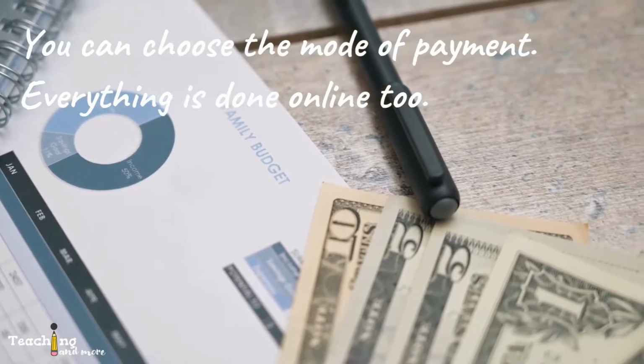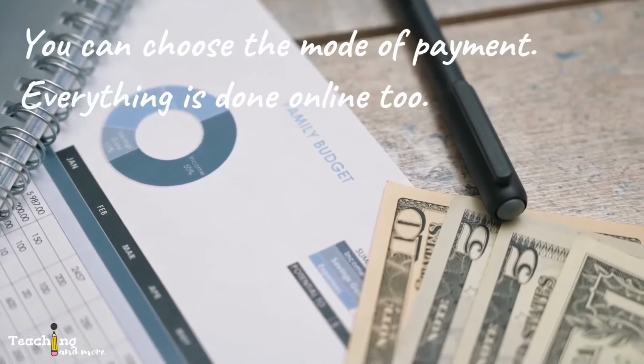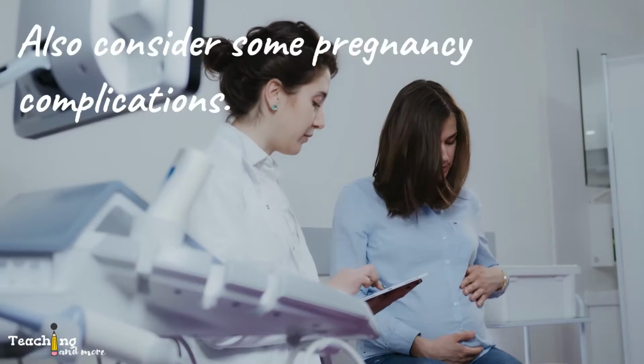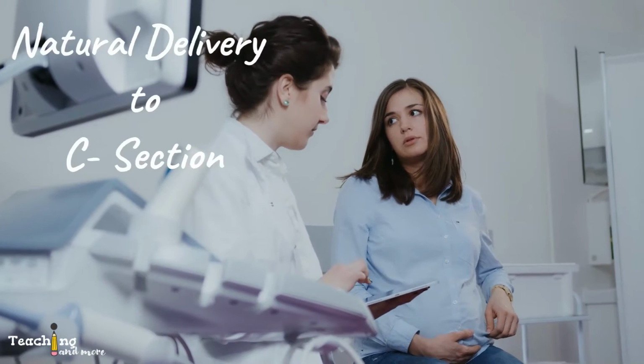So you choose how you will pay. Please note that this bill was only from this hospital. I had tests done in some other clinics too. Also, I had some complications during pregnancy and I had been brought to the ER a week before delivering my baby, so that's an extra cost for me as well.